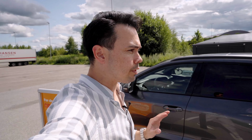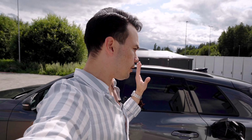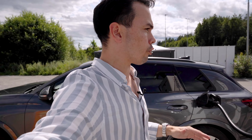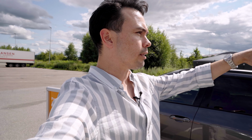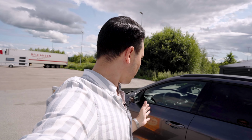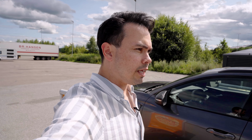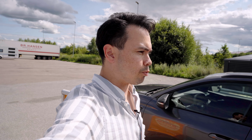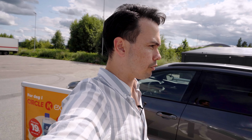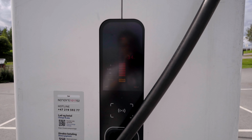Okay, so we've now connected to the charger. When I was here earlier today, there was a problem with these chargers, and I called the customer service hotline for Ionity, and they said, yeah, there was an issue here. But let's see if we're going to be able to charge here at all. Okay, that is great. That is much better than before. There was actually an issue before.